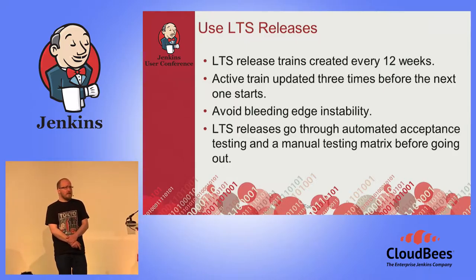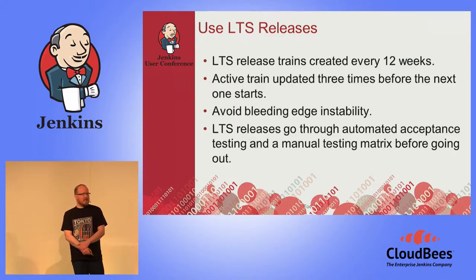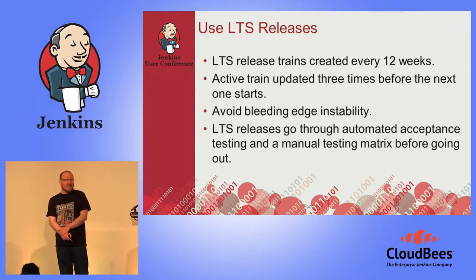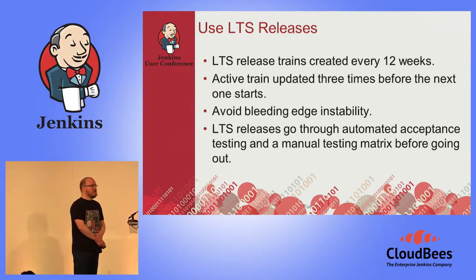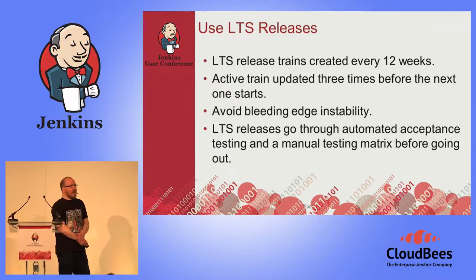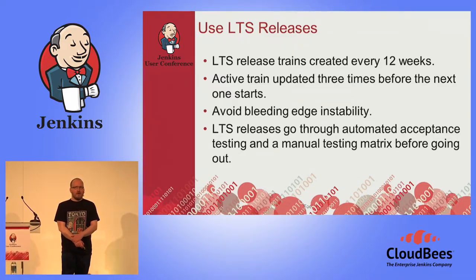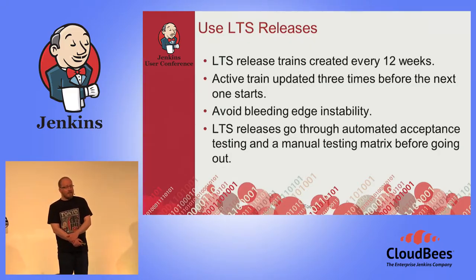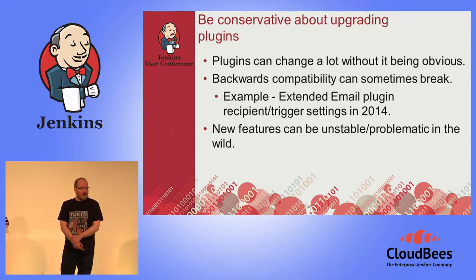The normal Jenkins releases, it's great that we release weekly. I mean, continuous delivery, huh? But they're bleeding edge. The only reason you should ever run a new Jenkins release is if there's something in it that you specifically need for that use case. And even then, you're probably going to get bit by bugs that you did not expect and that are in different areas.